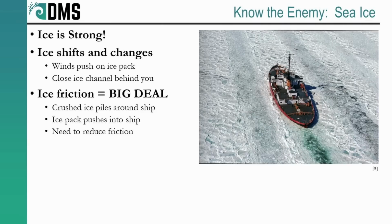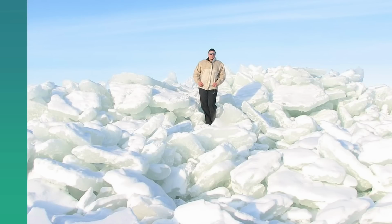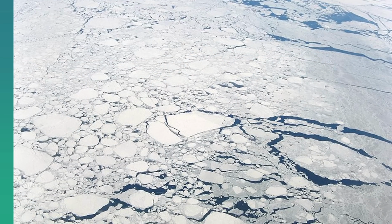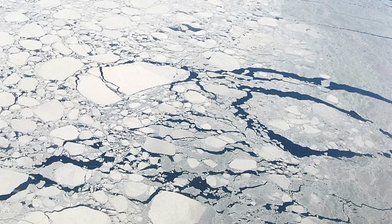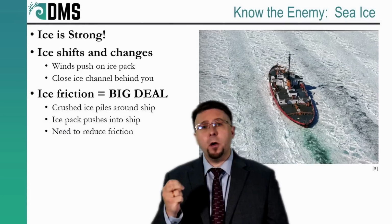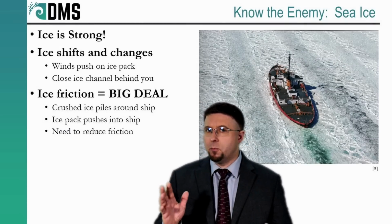First step to breaking the ice, we need to understand what is ice. Know the enemy. Because we're not talking about the ice cubes that you find in your refrigerator. We are talking about dense packs of sea ice stretching for miles on end. It can be shockingly strong. One study tested samples of sea ice, and they found that it had a compressive stress of 1 to 3 megapascals.